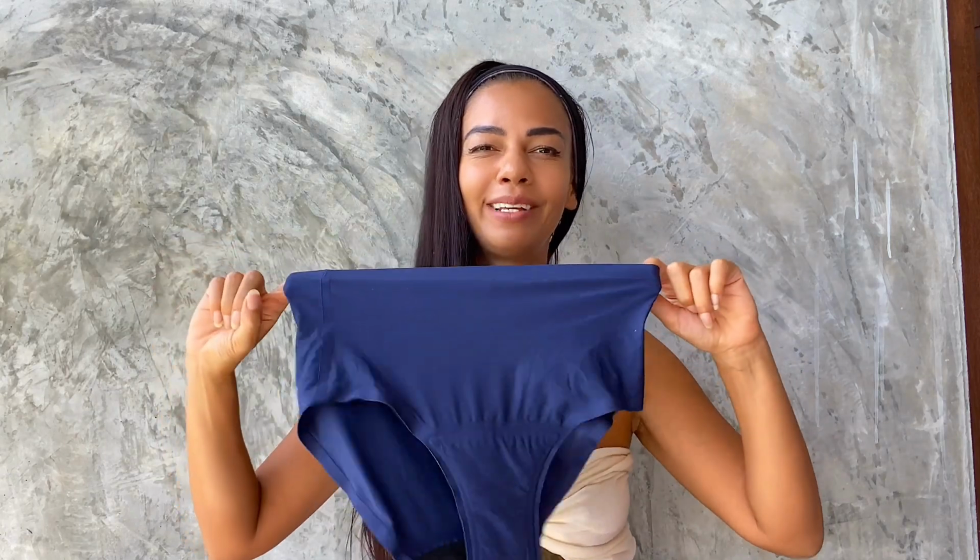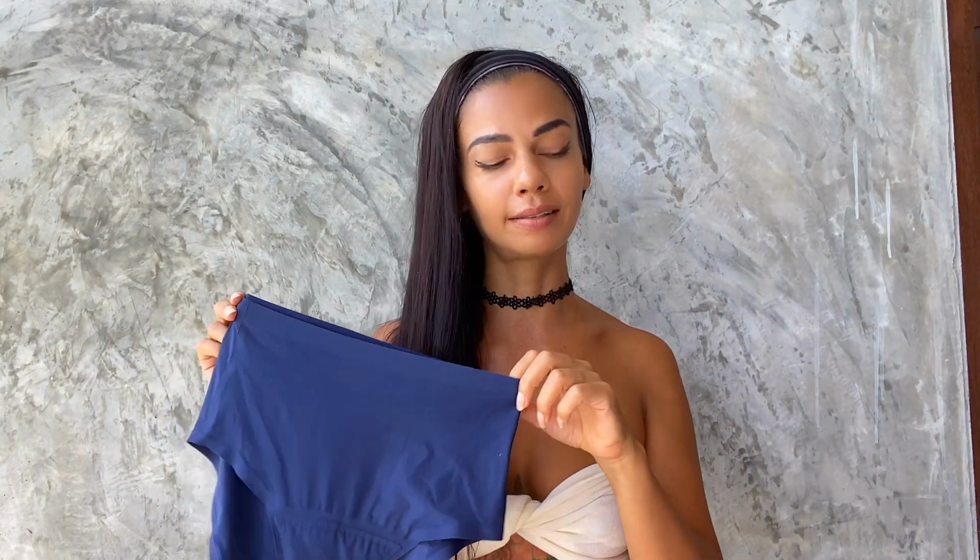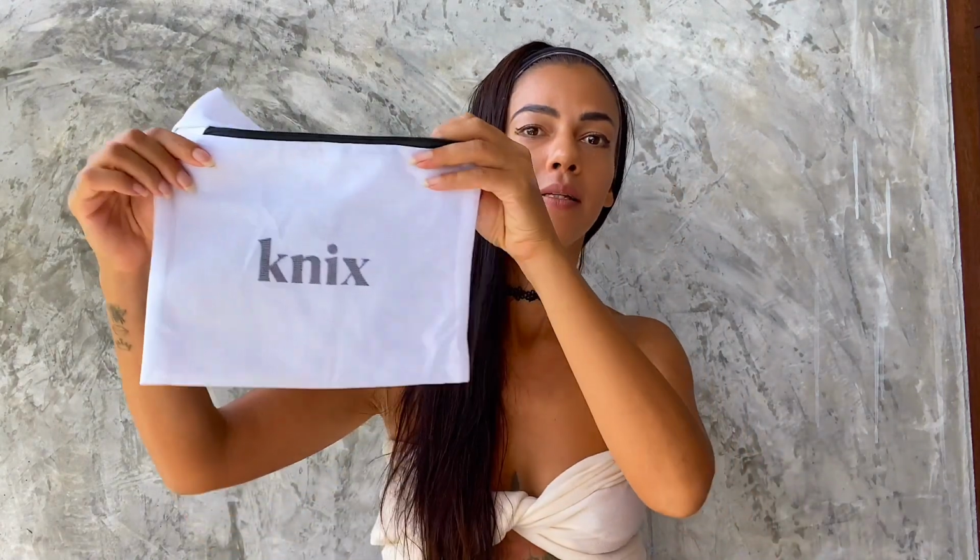I use period panties. Look at how big these are. I love these big granny panties. This is so wonderful. This particular product is from NYX. They're from Canada because I'm from Canada. But there are loads of other brands that you can find that you might prefer.